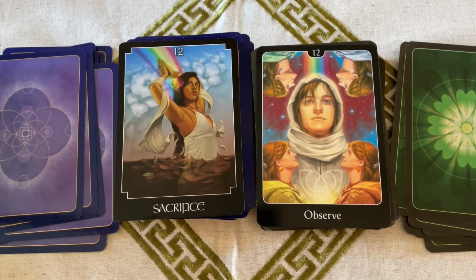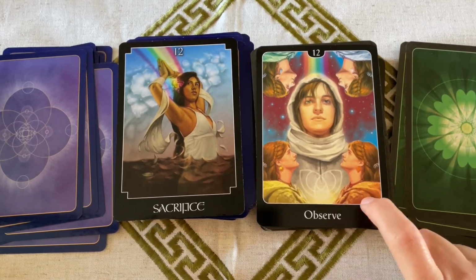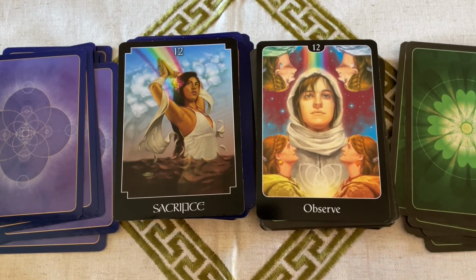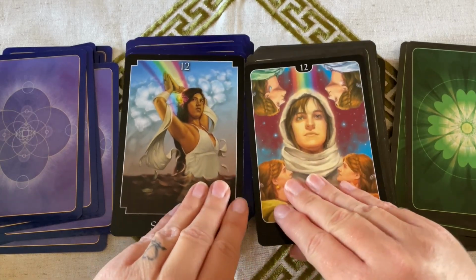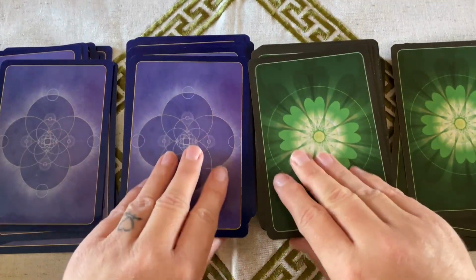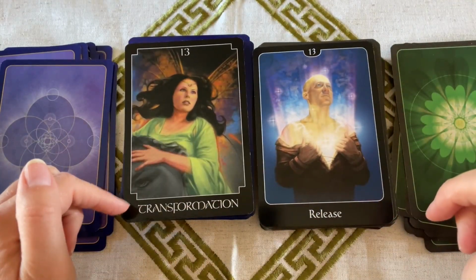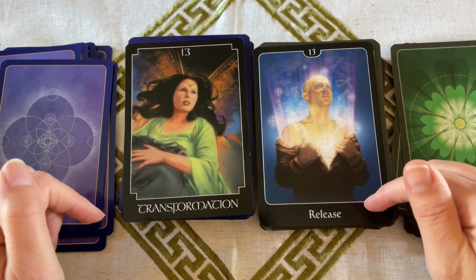And I don't really see that as a sacrifice, but if you're the type of person who's very rigid and doesn't like to try new things, then I could see it being a sacrifice. I do prefer this meaning in the tarot for the heart, because I do feel that it is about observing and then course correcting as needed. The Death card, instead of death, we have transformation and release.